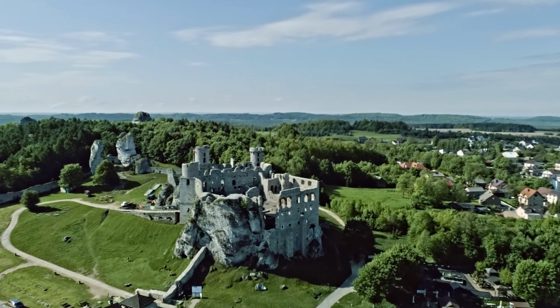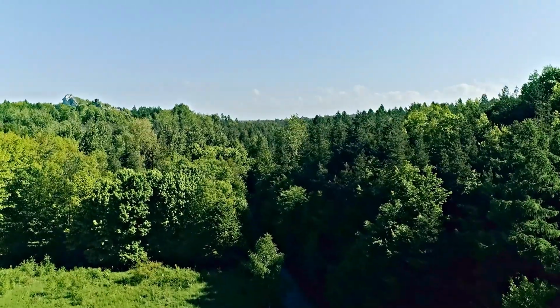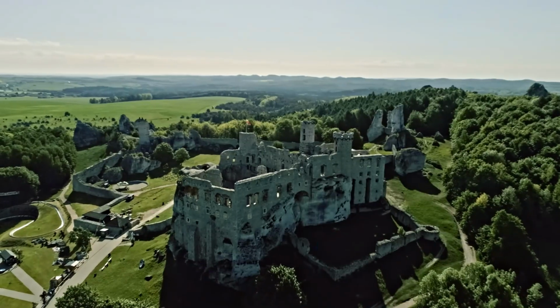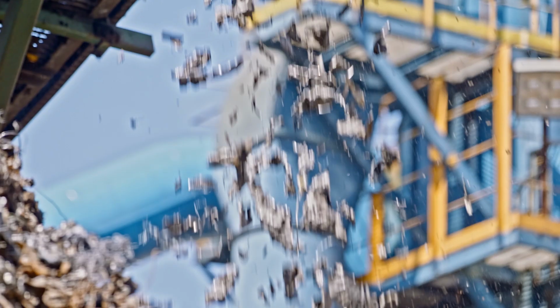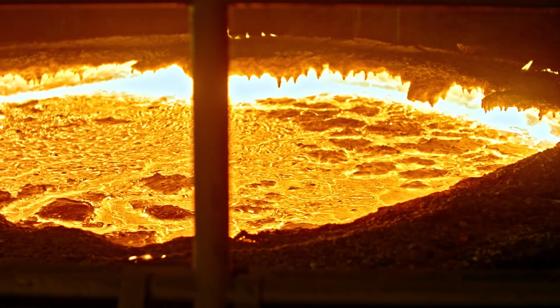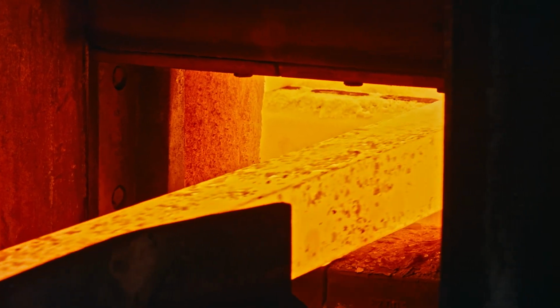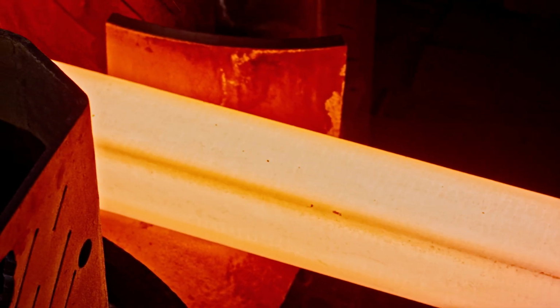We want to build the world in a sustainable manner. We work to minimize our environmental footprint. Our process is based on the use of recycled resources, using natural resources as little as optimally possible. In our plant, scrap is melted into steel using electric arc furnaces, then rolled into long steel products and used in projects all over the world.